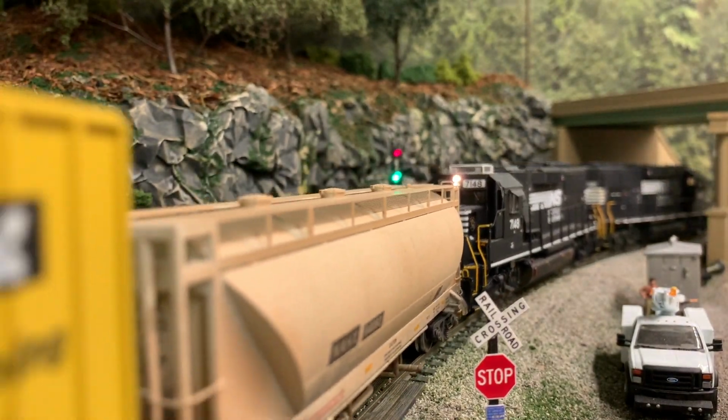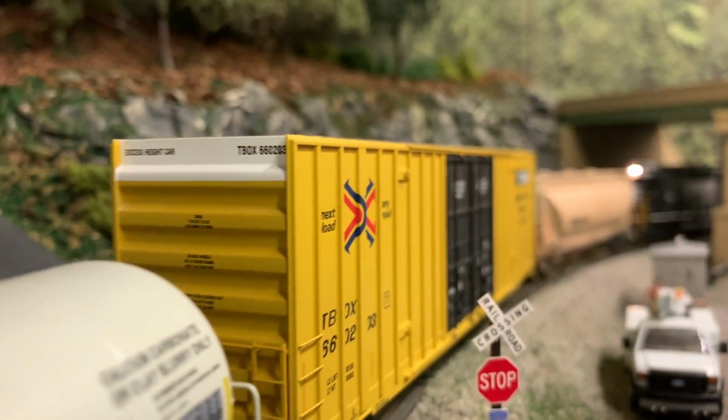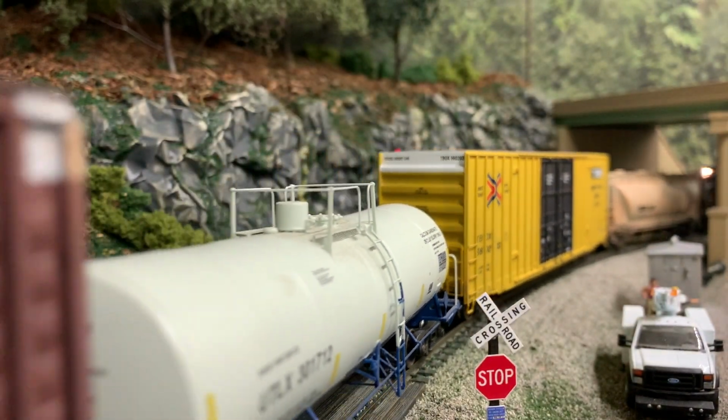With a diverging clear signal, the dispatcher is going to take P89 through the Asheville yard on the main line. Then it's going to reverse into the west end of the yard and take the power back to the shops.